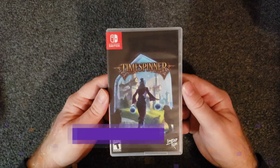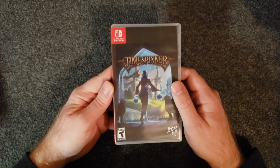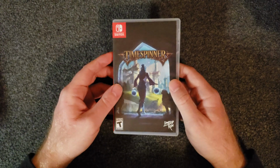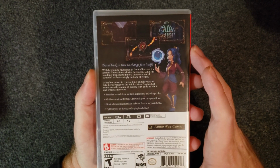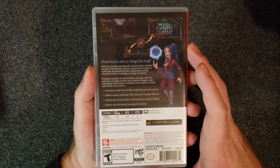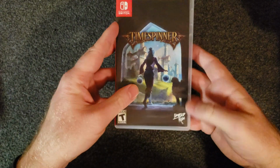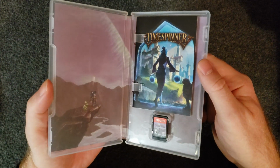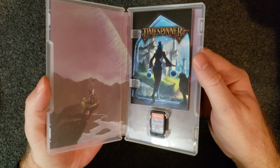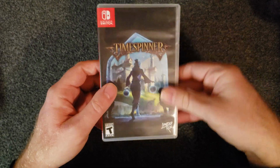Okay, and at number 6, we've got Time Spinner. I have not played this game, so I can't really comment on its gameplay or anything, but it always looked interesting. It's a 2D side-scrolling game, and I thought it looked interesting, and haven't gotten around to it, but it does have a fan base. And this, of course, being Limited Run Games, it's got a booklet in the cartridge, and I didn't realize that it was worth money, and it looks pretty solid. So this is one I will fire up one of these days.